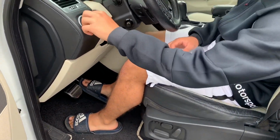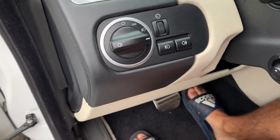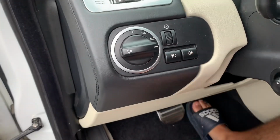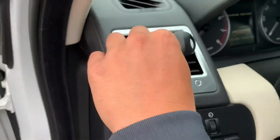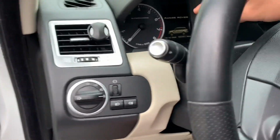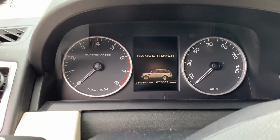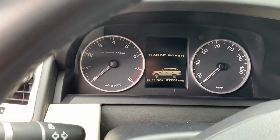All right, so you have your lights right here. You have automatic lights. You can control how they look. You have your fog lights. The vents right here, nice premium feeling vents. These are your gauges right here. Let me start her up very quickly, show you how it looks. Foot on the brake, start and stop.